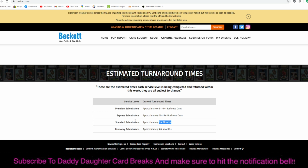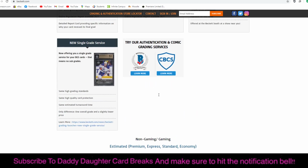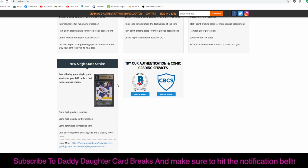Now, their express service with no subgrades, you can get that at $100 per card, and depending on what that card is, that may actually be worth it with Beckett. It would just come back looking like this hockey card right here. It would just say 9.5 on it and give you what it is, gem mint, but it won't have the subgrades like what this Barry Bonds card shows here with the extra grades on it.